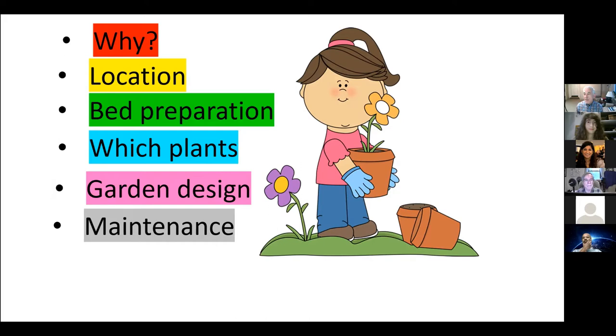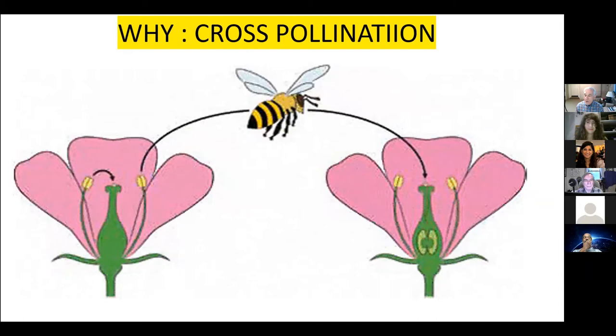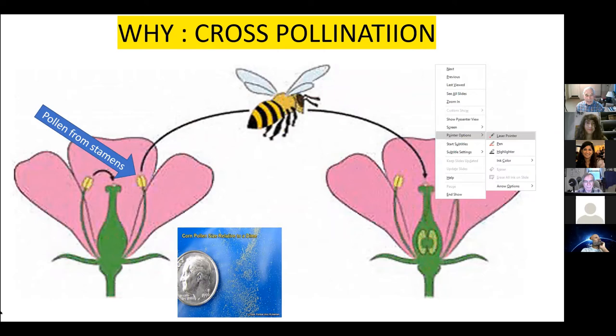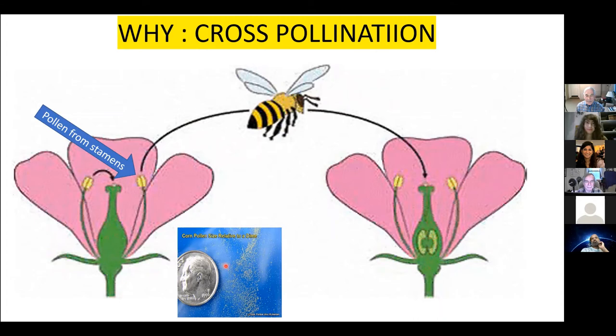The main reason for planting a pollinator garden, as far as the pollinators are concerned, is so they can cross-pollinate. So cross-pollination is taking pollen from the stamens of the flowers, which is the male product, and the pollen looks like this. So here's a dime, and this is pollen. It basically looks like dust. And pollen is carried by pollinators, in this case, the bees, over here to the pistil of the plant.